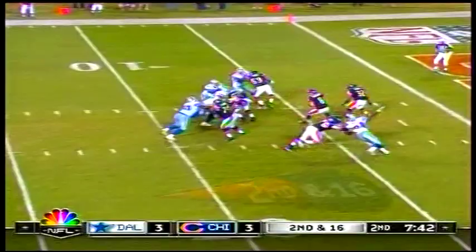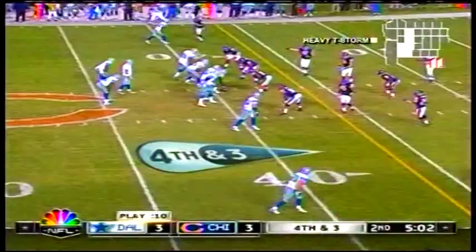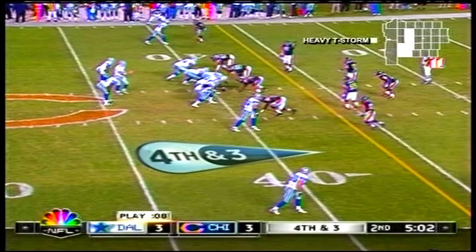Second down and 16. And Grossman gets sacked back at the 4-yard line. And we talked about the emerging star in DeMarcus Ware. And maybe he talked him into letting him go for it.